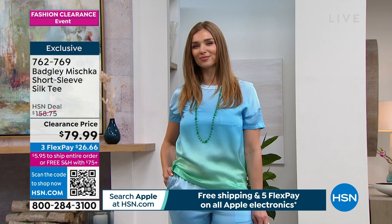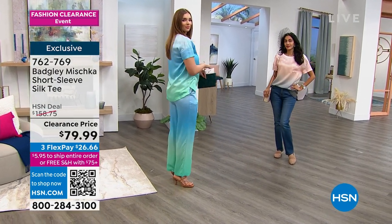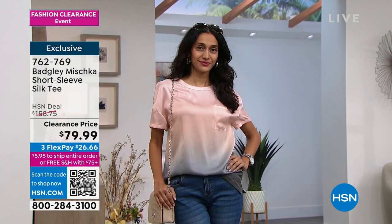I have some questions. Where do I wear this outfit? Is this outfit to sleep in or is this to go out in? It's all the places, which as a busy adult and mom, I love that. It's a great travel piece.